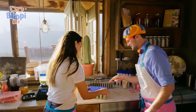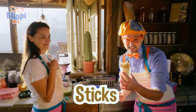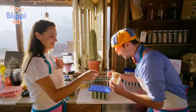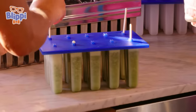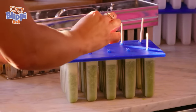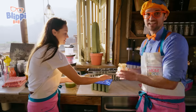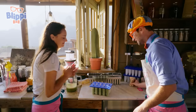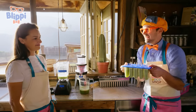Yeah. Okay, and that's the lid? That's the lid we put on it, and then we just put some sticks on it. Yeah, the sticks. Cool. So every single one of these, you put a stick in? Yep. And the great part is when you're done with your popsicle, you could keep your sticks and maybe make a birdhouse or any type of crafting. Yeah, or a marble machine. Cool. All right. So is it ready? That's all ready. Take it to the freezer. All right.